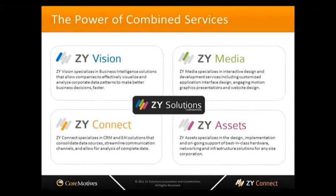The other 3 parts of ZY Solutions focus on different technology or creative components of what we offer. ZY Vision is primarily focused on business intelligence, ZY Assets, mostly on managing the assets of an IT environment, servers, workstations, and networks, and things of that sort. And ZY Media helps with the marketing capabilities and custom design services. So bringing these 4 different parts of our organization together really allows us to deliver something much more powerful than just focusing on one area or another area. So that's a little bit about ZY Solutions.